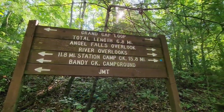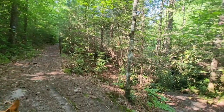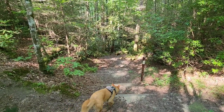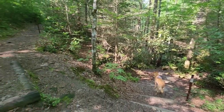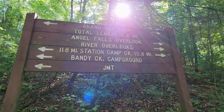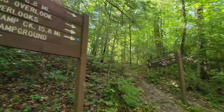All right, so right here is the trail junction for the John Muir Trail and the Sheltowee Trace. Sheltowee Trace heads downhill right here. We'll probably come back this way and head down that way to the river, see if we can't get out to the falls along the river. But for right now, we're gonna keep hiking out to the overlook, the Angel Falls Overlook. Go check it out from above and then try to see it from below.